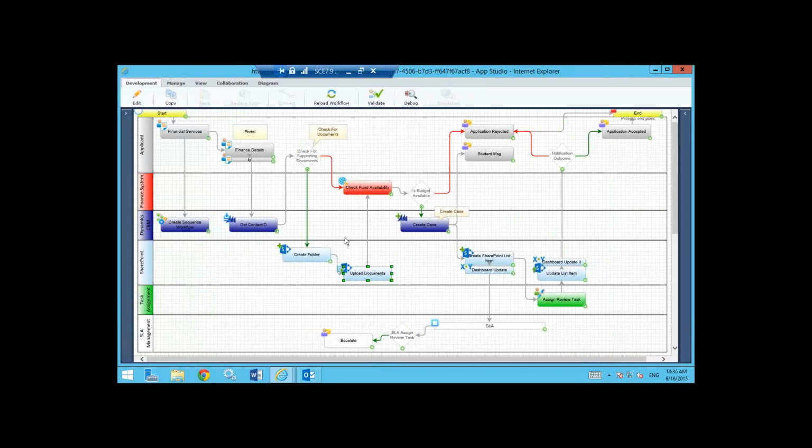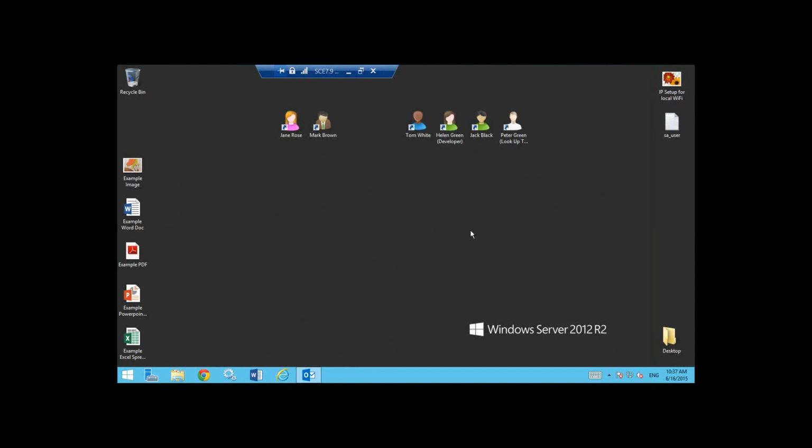If there are documents, create folders in SharePoint environments. Check our finance system to see if there's budget available. If there is budget available, we're going to create a case in Dynamics CRM, and we're going to assign a task for an end user to review. And as I say, that end user, again, using Active Directory, can be group related. So this could be going to the finance team that deal with the research budgets. So we're going to start looking at those integrations now.